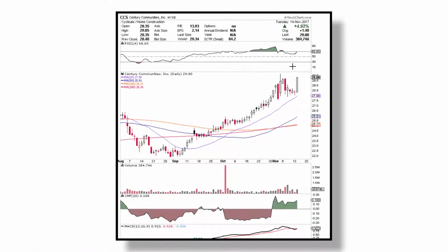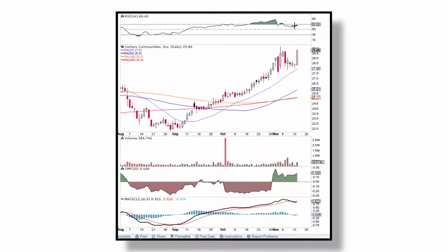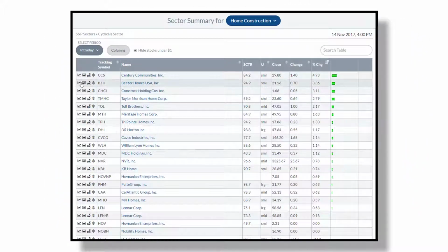Oh, look at that candle here. So we have a nice little bullish continuation pattern. We have some supply, but if we look at the volume on the supply, not quite as much. And on this little retest here, there weren't a lot of sellers. So we actually had a little bull flag, a continuation pattern, and we're breaking out of it, and now we're testing highs. Very interesting. MACD's blowing up. We're seeing an improvement here in the RSI. So CCS looks interesting.